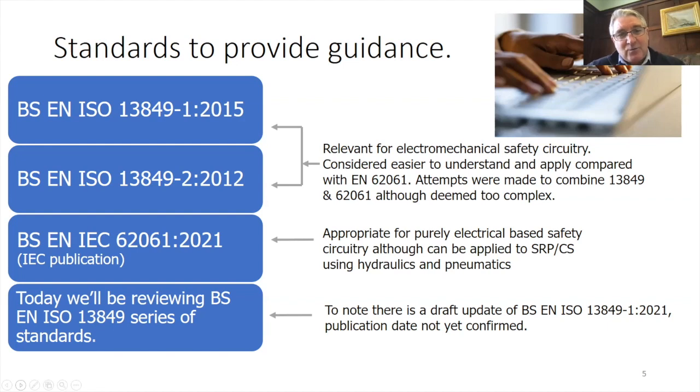BSEN 62061 is mainly focused on purely electrical based safety circuitry, although in the updated version, this can be applied to hydraulics and pneumatics. I've not had any involvement with 62061 at all. As per my opening comments, I've had enough getting through 13849, and I've had no requirement to go down the 62061 route, but no doubt at some point that may become more of a feature. So today we're going through the BSEN 13849 series.